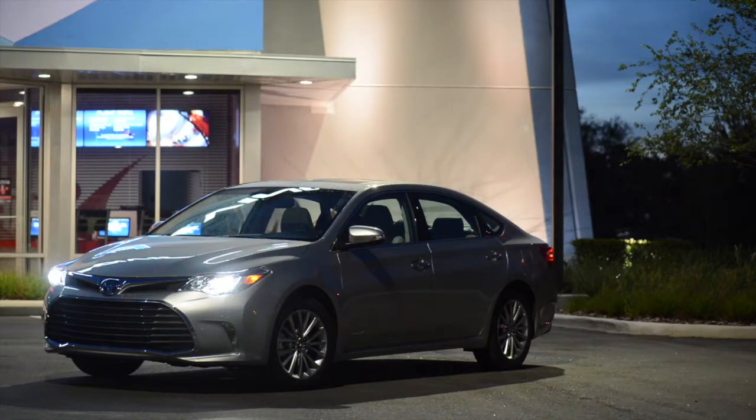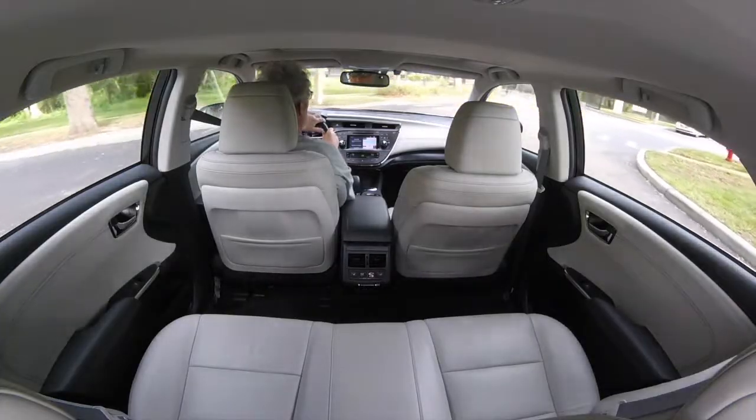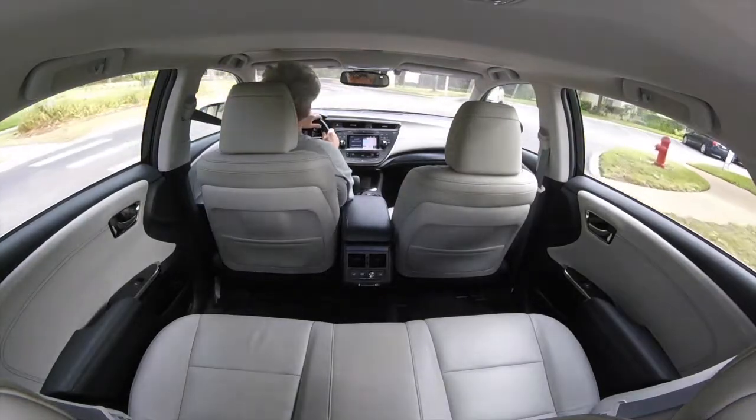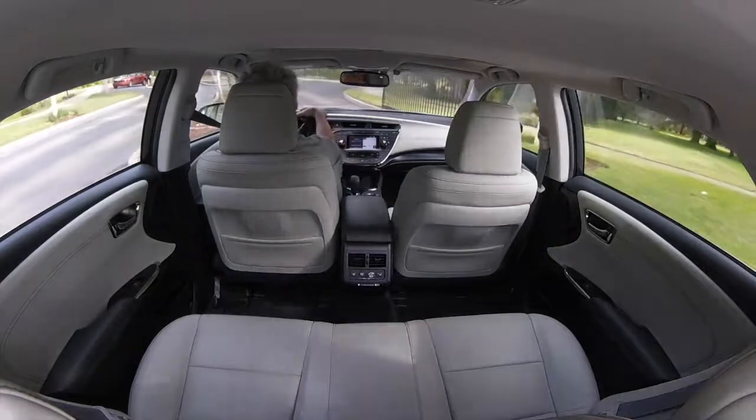This particular vehicle has a sticker price of $44,038. The Avalon is slightly larger than the Camry. Slightly, literally a half-inch wider and about 4 inches longer. It feels larger inside, though, and maybe that's just me.